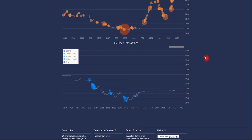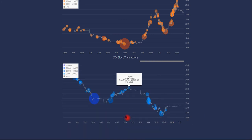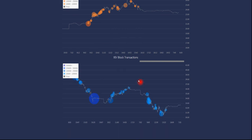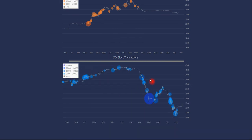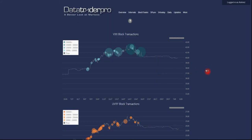So anyway, XIV has some small blocks, but nothing significant. This looked like a first attempt at a buy, and then it dropped lower. So we'll have to keep an eye on XIV. Obviously, XIV is the inverse of VXX.